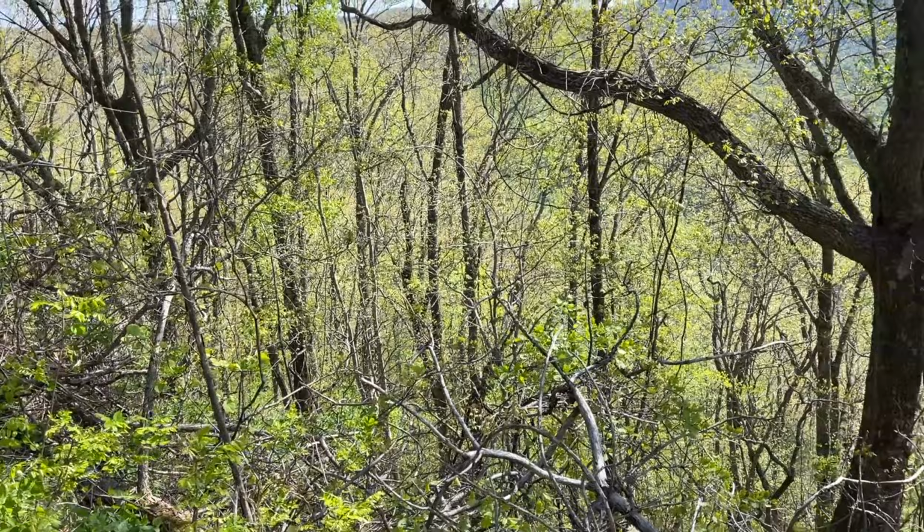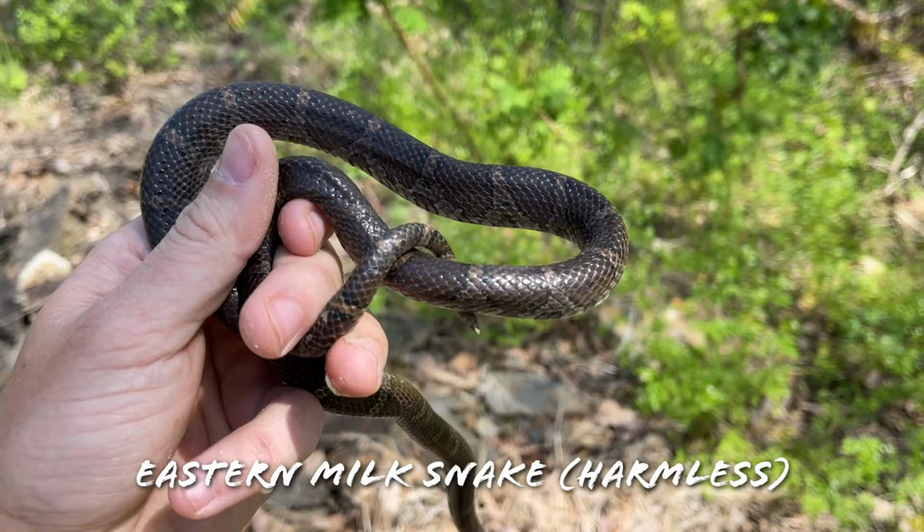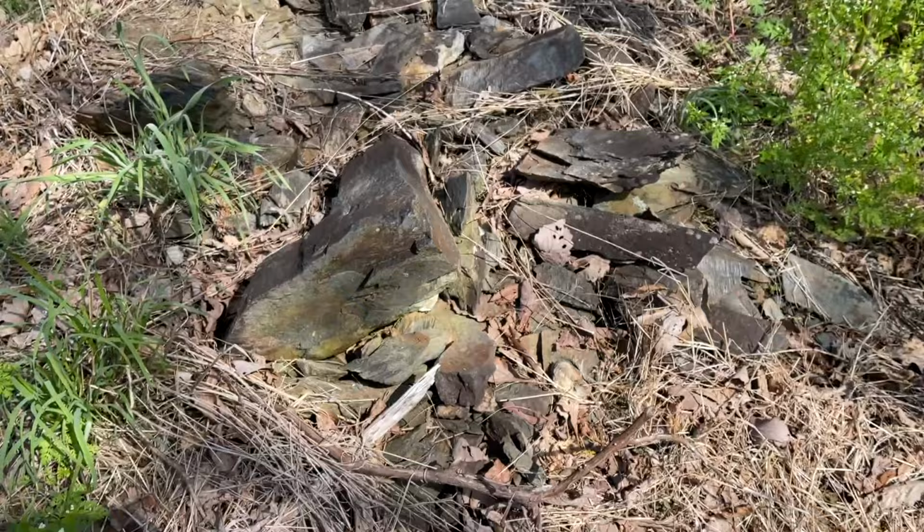Well, I was just starting to make my way back to the car at the first spot, and I flipped that rock right there, and underneath it was our first milk of the day. I had just turned off the GoPro too, because I didn't think there was any more rock. And under that is the big adult milk.